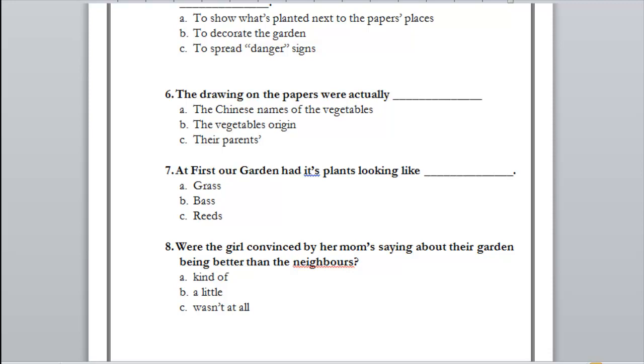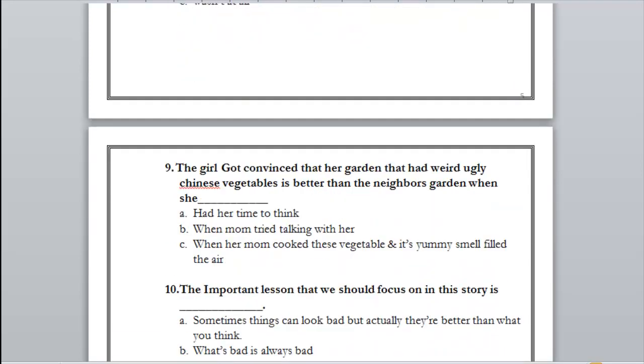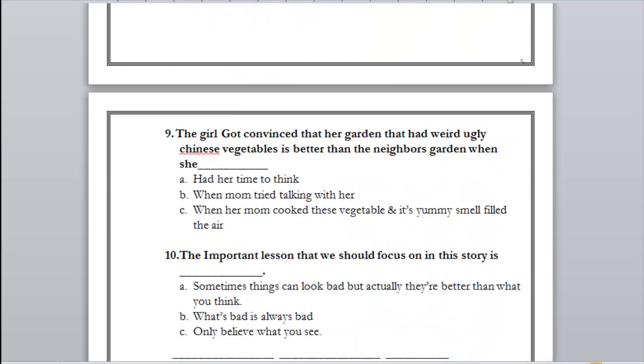Was the girl convinced by her mom saying their garden was better than the neighbors'? Kind of, or a little, or wasn't at all. Exactly, wasn't at all. Bravo. Good guys, keep going. Number 9.